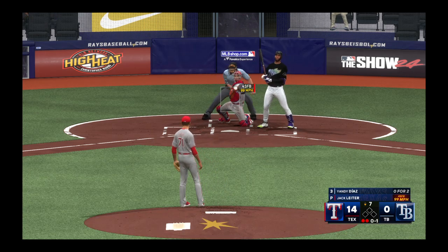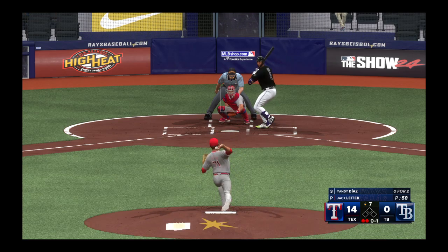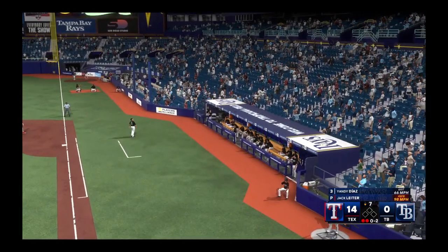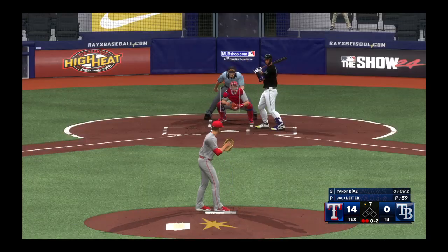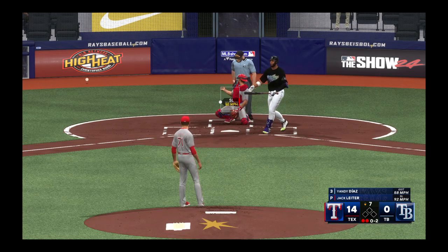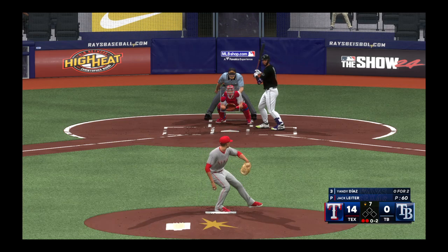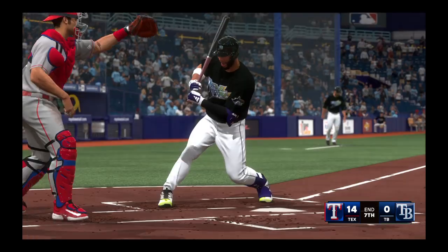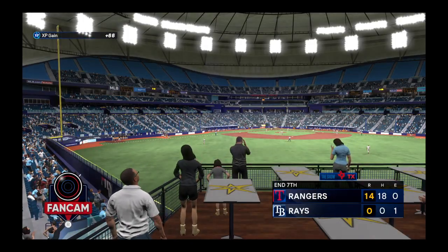Top of the zone for a strike. 0-1. Foul ball there. Two down, nobody on. Eight down on strikes. And good work there as he gets a 1-2-3.